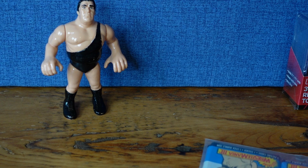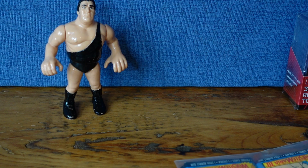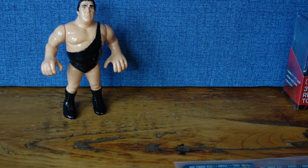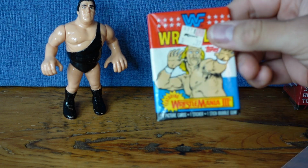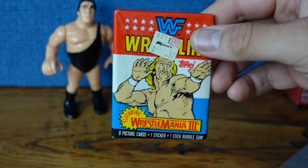If you can find any card from 1987, particularly a wrestling card, in a PSA 10, you want to grab it. I have a few in my collection. I paid top dollar for them. They're base cards. They're nothing spectacular, but I love having PSA 10s of cards from this era because you think about what this card pack has been through in its lifetime.